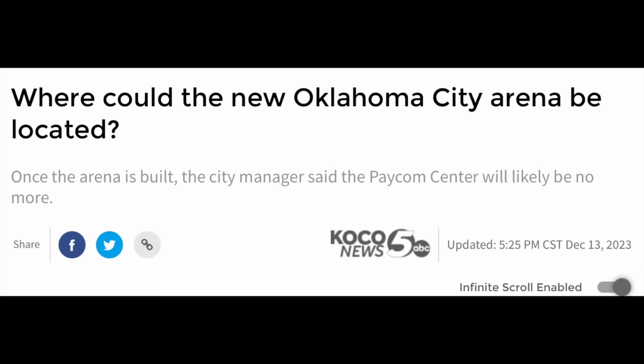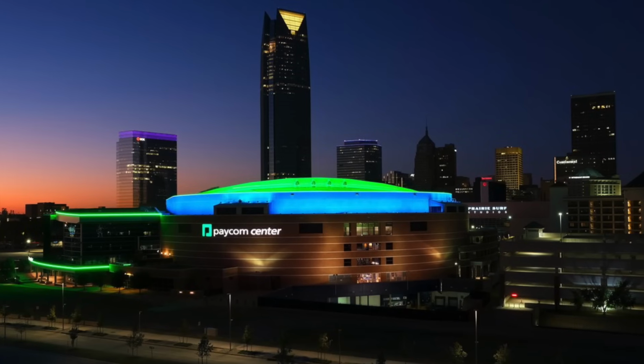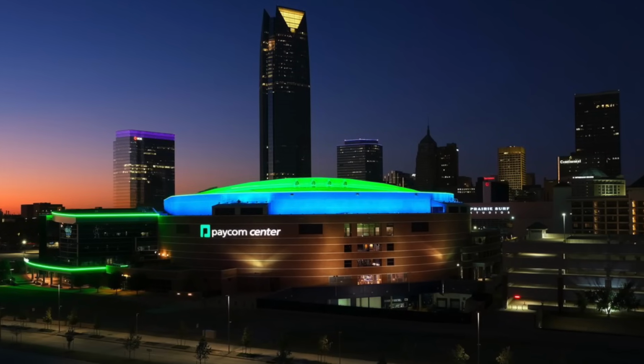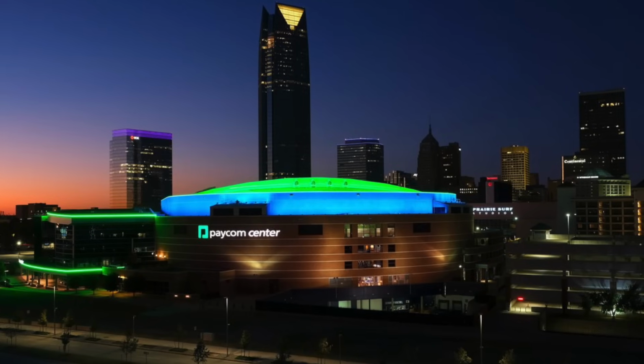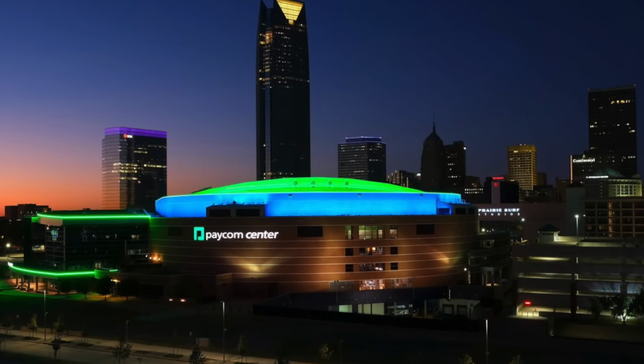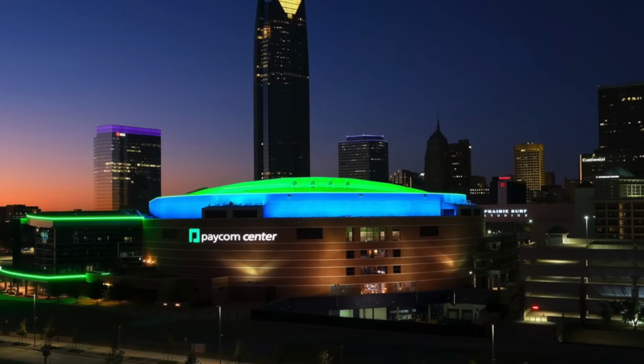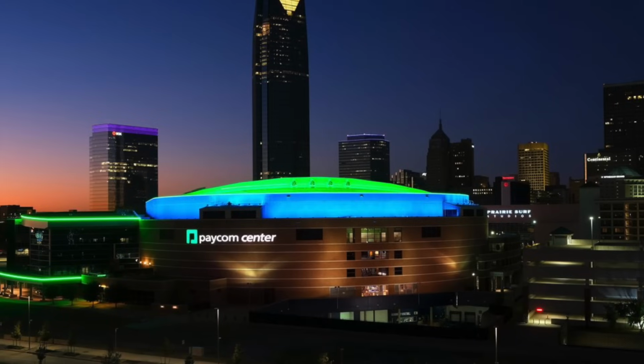This was an interesting thing that I saw. Once the arena is built, the city manager said that the Paycom Center, which is where the Thunder currently play, will likely be no more. And the Paycom Center is not very old at all, but I've gone over the issues with it. They built it before they even got the Thunder back in 2001. They didn't get the Thunder until 7 years later, and the Paycom Center has a very limited number of suites.